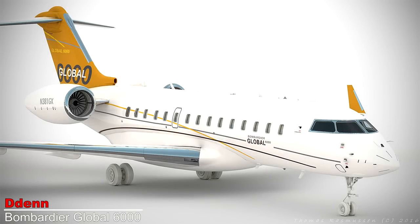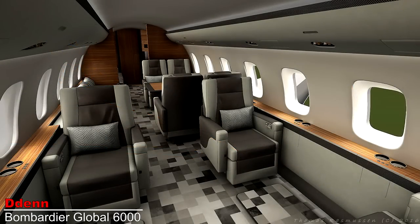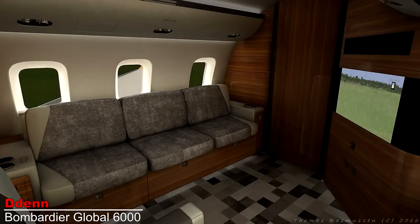I've compiled the information that I've been given at the explain.org forum. For those of you who know Ddenn's Challenger 300, this one will be at least as detailed. A custom FMC is in the plans, as well as custom navigation displays and all, or at least most, of the systems. At the present time, no ETA has been announced.